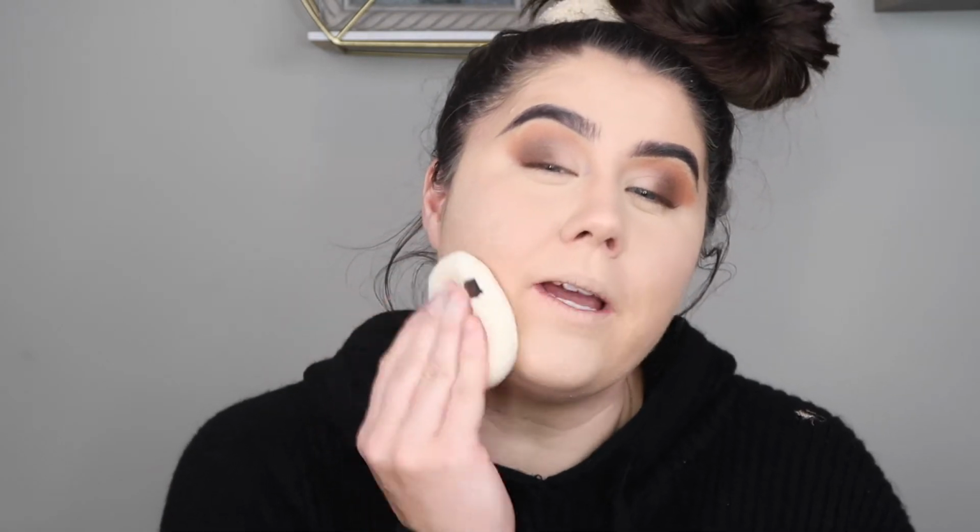Powder, and oh my god, guys, I don't really understand the concept of how to get this out. But guys, so far I am loving this. I noticed that my makeup does not move, and I've been using this more to set underneath my eyes, and I still go in with my Laura Mercier translucent powder to set the rest of my face.